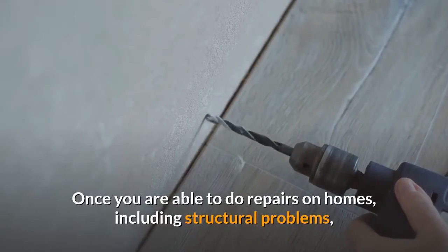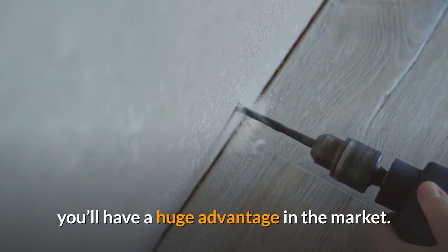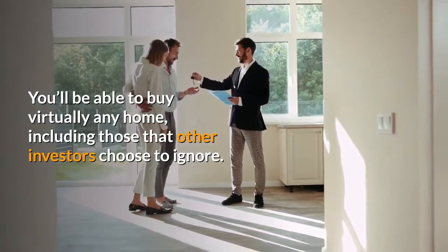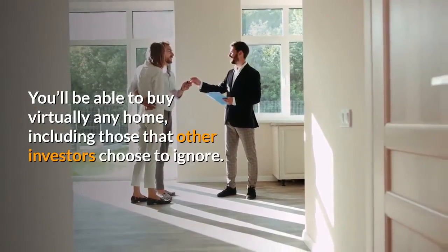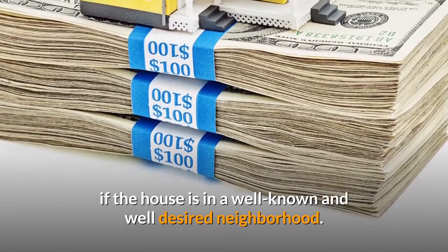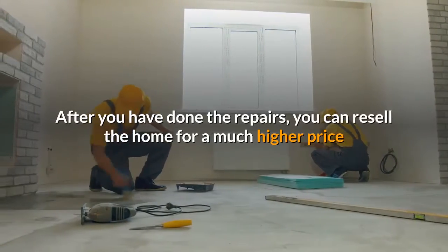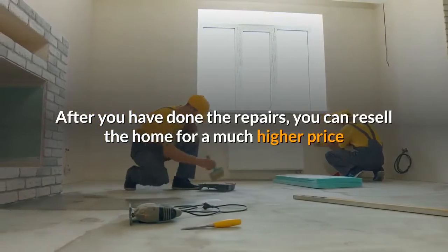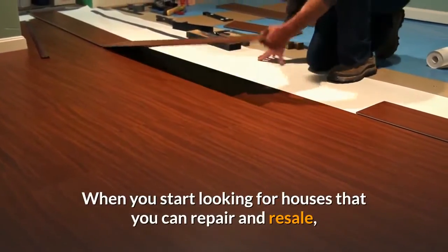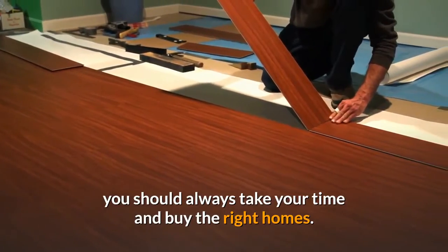Once you are able to do repairs on homes, including structural problems, you'll have a huge advantage in the market. You'll be able to buy virtually any home, including those that other investors choose to ignore. Doing so can be very profitable for you, especially if the house is in a well-known and well-desired neighborhood. After you have done the repairs, you can resell the home for a much higher price than you paid to acquire the home. When you start looking for houses that you can repair and resell, you should always take your time and buy the right homes.